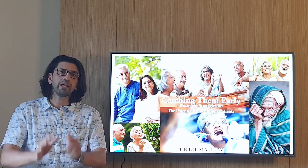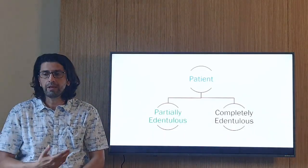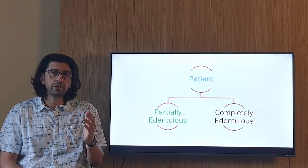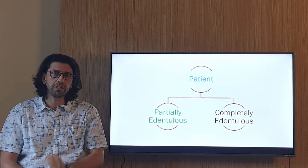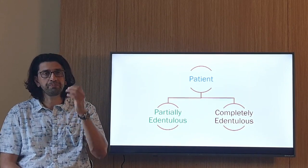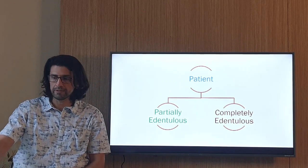So it's very important to catch them early, to educate them when they are in a place where they can understand what you're talking about and they have a desire and the motivation to maintain it. The patients that come into our clinic are going to be primarily of two categories. Either they are partially edentulous patients or they are completely edentulous patients. If the patient is completely edentulous, then that means obviously that we have in some sense lost the opportunity to catch them early. Or if the patient has just had his or her teeth extracted, maybe we are in a place that we are able to salvage some of the problems that this patient has and give a prosthodontic solution which is not much compromised.